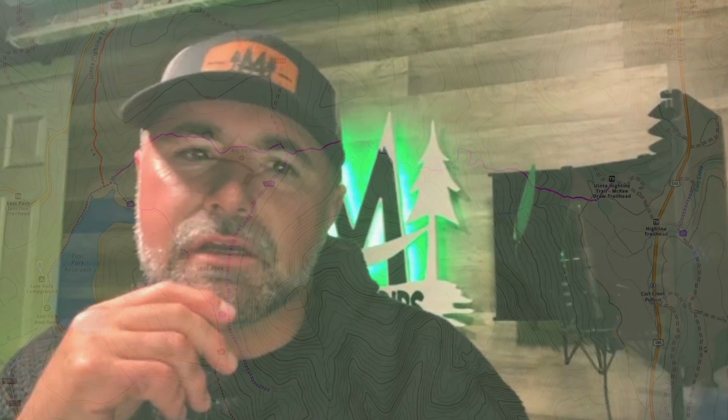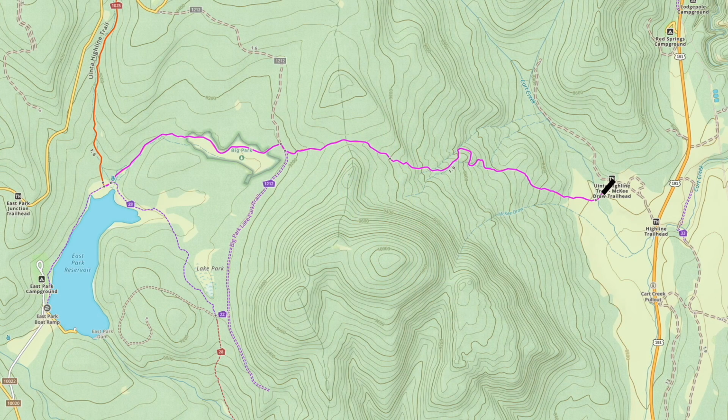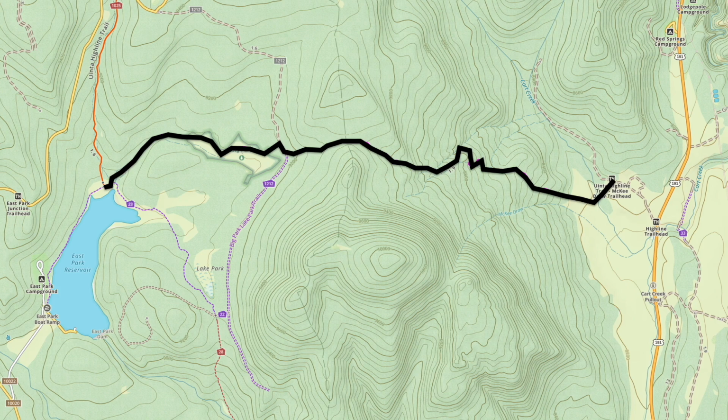Correct. And this is one of those sections of the trail that a lot of people avoid because you're not in the high Uinta Mountains yet. You're kind of in the foothills, so to speak, of the high Uintas. You're hiking in a lot of pines and things, and it's just not what most people are going there for. However, if you're a purist, kind of like we are, and you want to see the entire trail, you start on the east end.